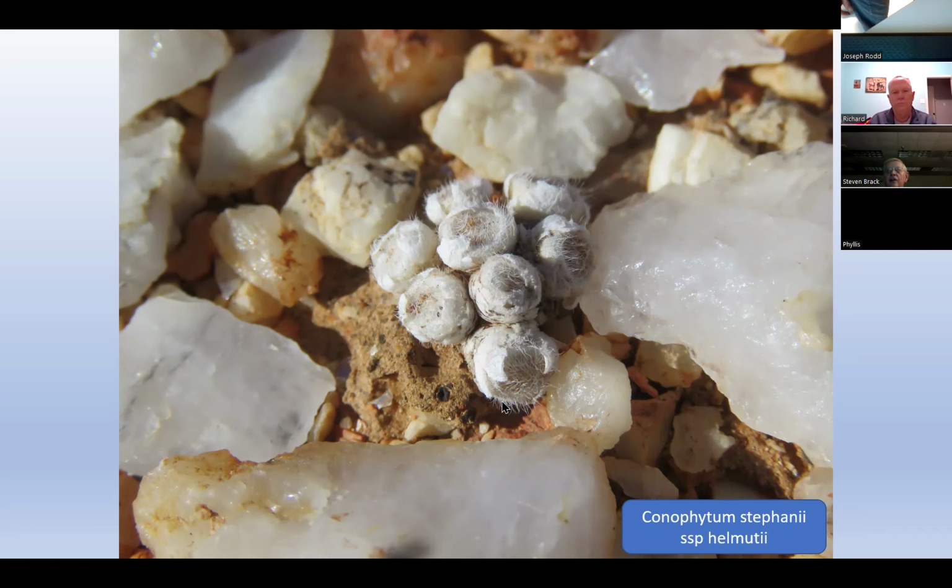This is another one of the hairy Conophytums. You see all the white hairs coming out of the body? It's Conophytum stephanii subspecies helmutii. It's another one of the tiny guys.